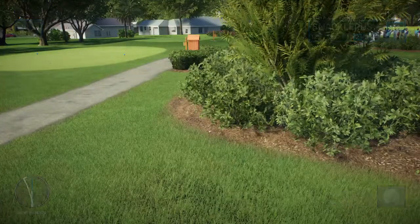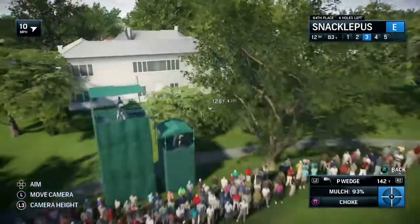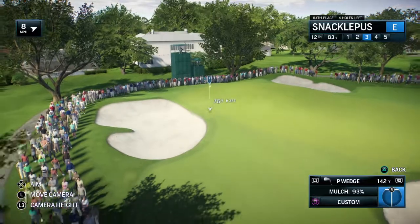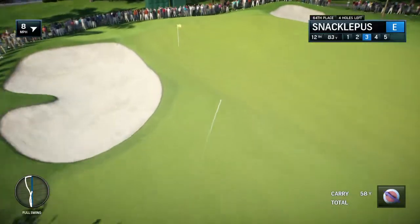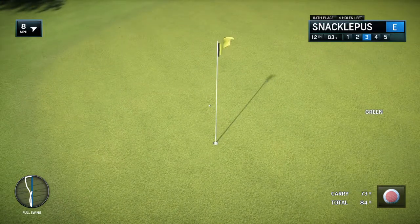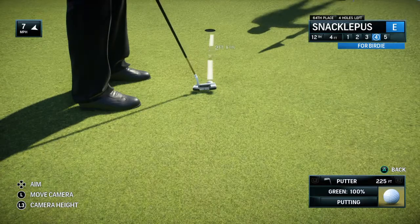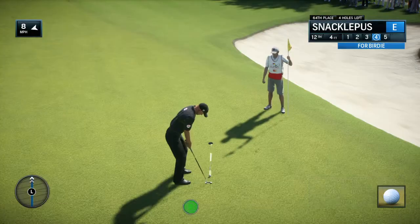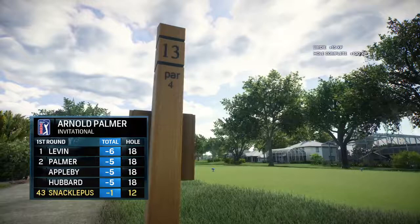Are you for real? It was terrible. The flag stick from that man. Back-to-back birdies, we'll see. That takes him to one under on the day.